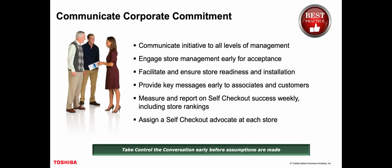The biggest mistake I see people make is they make self-checkout decisions, and if they're large enough as a company, they don't include key people like their loss prevention person, right? Or they don't include some of the operation people, things like that. Then they wonder why they have problems. Well, they need to be part of this whole process so they understand how it works, why it works, and how do you make it work correctly.